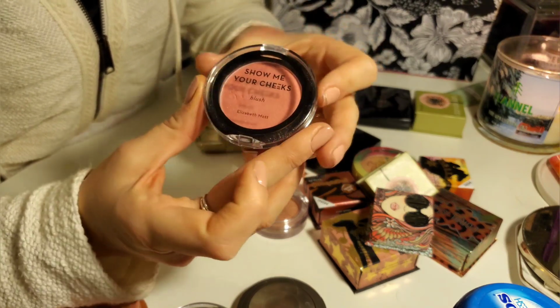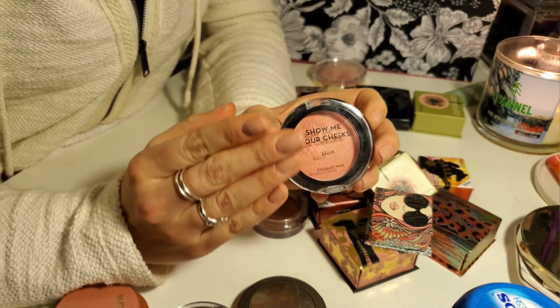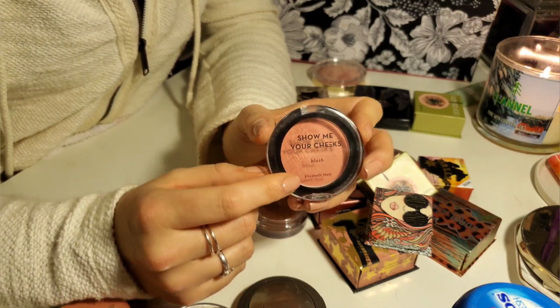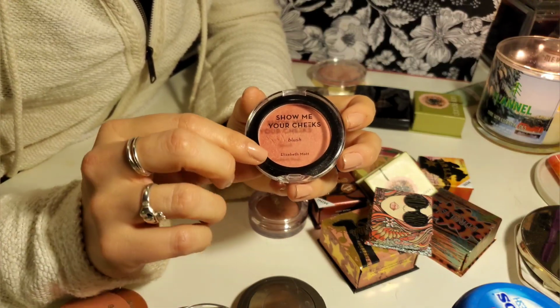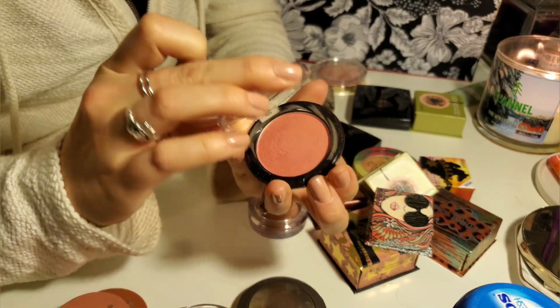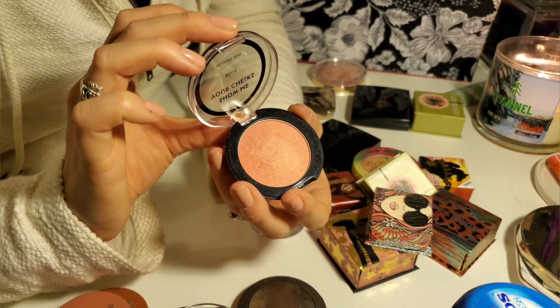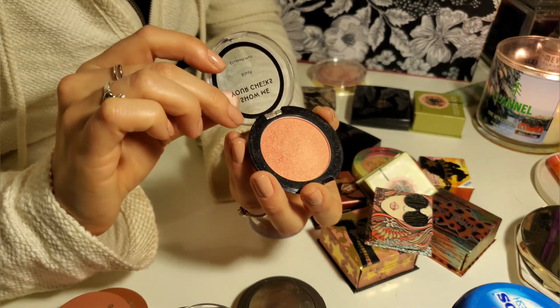So I recently got this one in a BoxyCharm. It's an Elizabeth Mott blush. I don't really have anything from Elizabeth Mott. I've never really gone out and purchased anything from her, so this is the first thing I've ever tried of hers. I've heard of her before, I just haven't ever tried anything. But this is the Show Me Your Cheeks blush in the shade Peachy Pink. And this has the same kind of feel as the NARS Orgasm and the Hot Mama blush by theBalm.